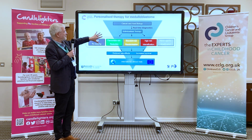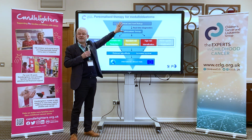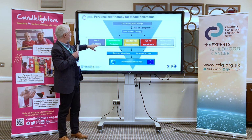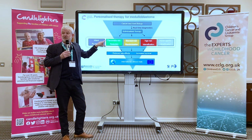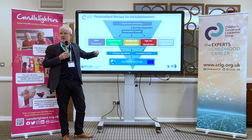So for a disease like medulloblastoma, it would look something like this. Can we take measurements of the tumor at a very early point in the diagnostic pathway and then use them to individualize therapy? What that really means is that if we can pick out good risk cases, if we can pick out patients that are likely to do very well, we can think about reducing therapy in those cases.